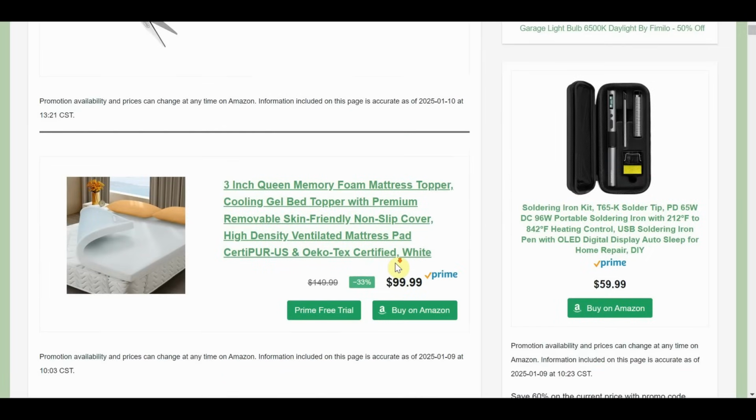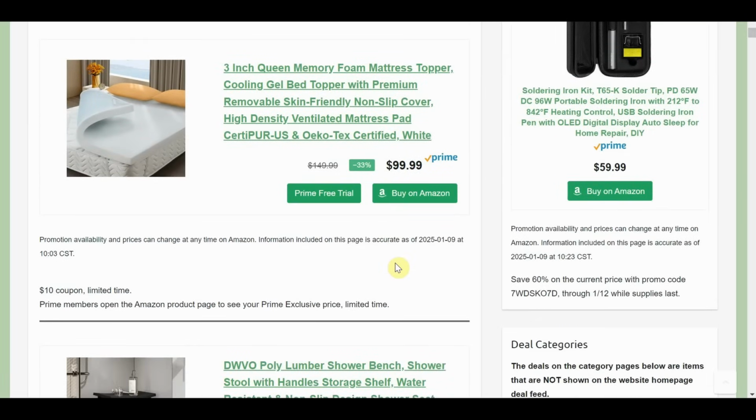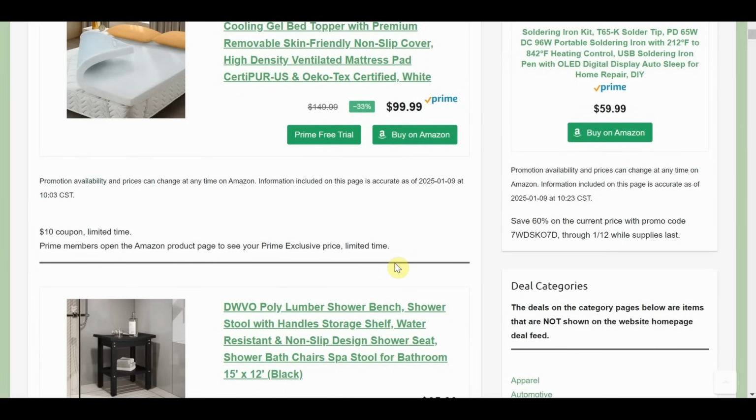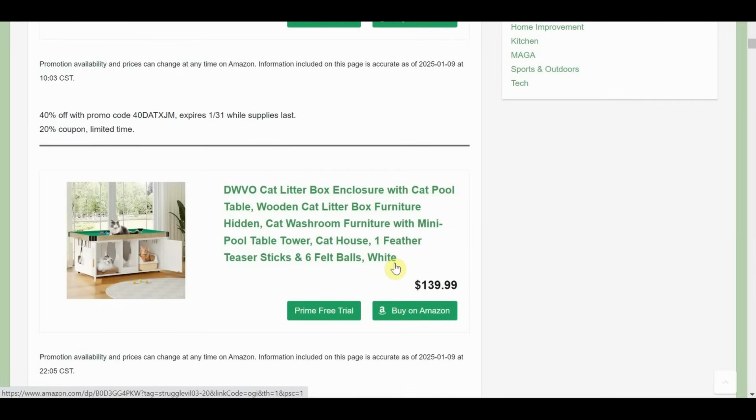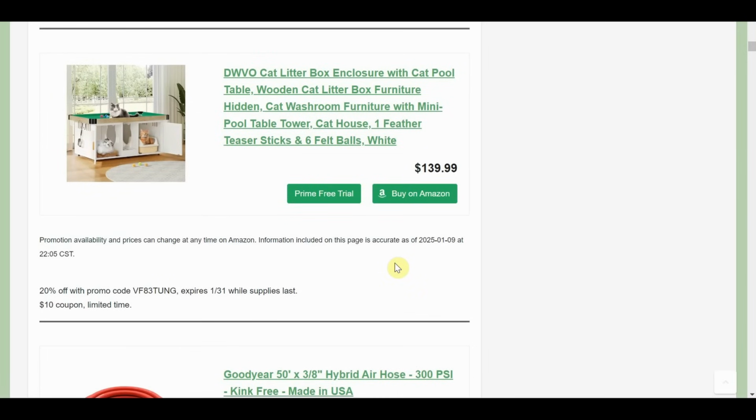So we threw that over here. Got the 3-inch queen memory foam mattress topper. Starts out at $100. We have a Prime member discount, which I don't remember what that was, and a $10 coupon. I think what else was there? There was a specific thing I wanted to show you on here.